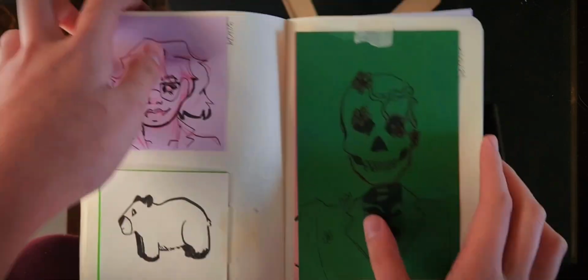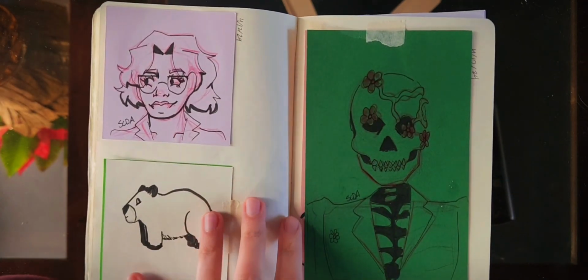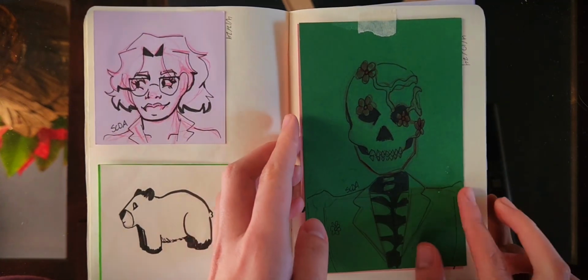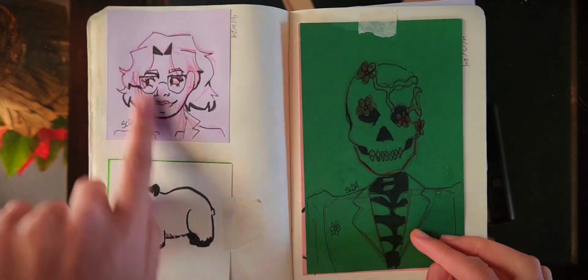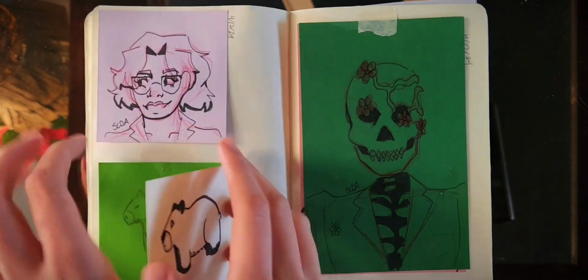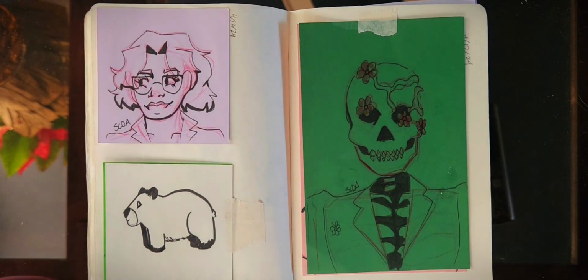Here's more. So I drew these for my dorm room. I wanted some decorations on my wall, and I had these little cuts of paper that I got from like Hobby Lobby. And so here's a portrait of me. This is a bear. And then this is a capybara. The bear was supposed to be a capybara, and then I messed it up, so he became a bear.